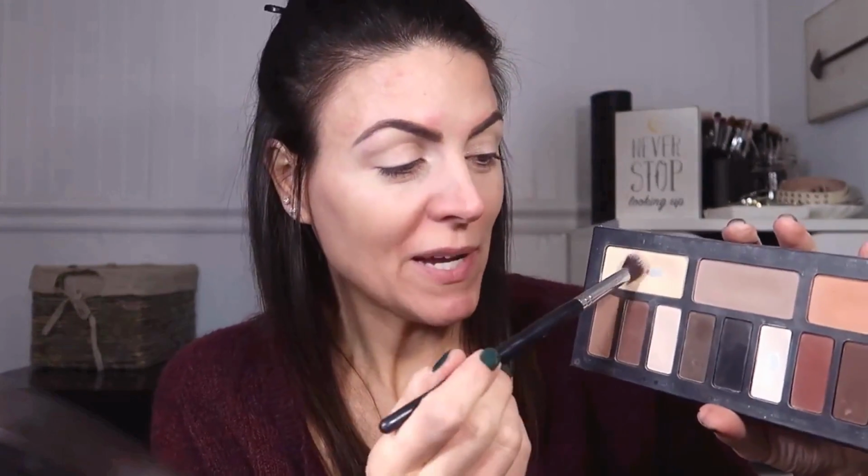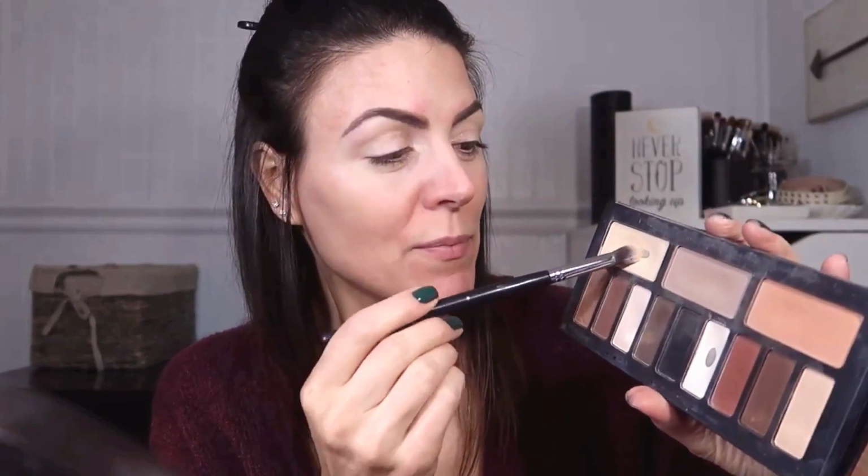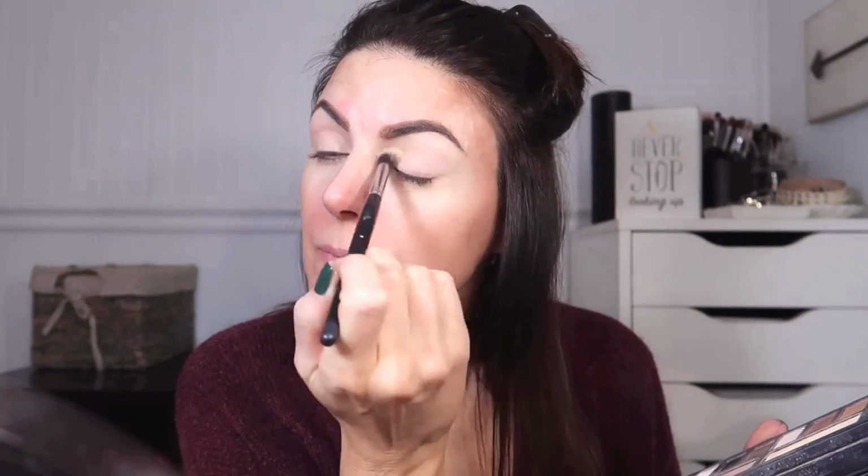And then I'm going to probably use a few different brands of eyeshadows, and you don't have to use exactly what I'm using. You can just use similar colors, but I'm going to go in with my Kat Von D Shade and Light eye palette and take this, it's almost like a yellowish skin color, and I'm just going to take that all over the crease and just blend it upward and on my eyelid.